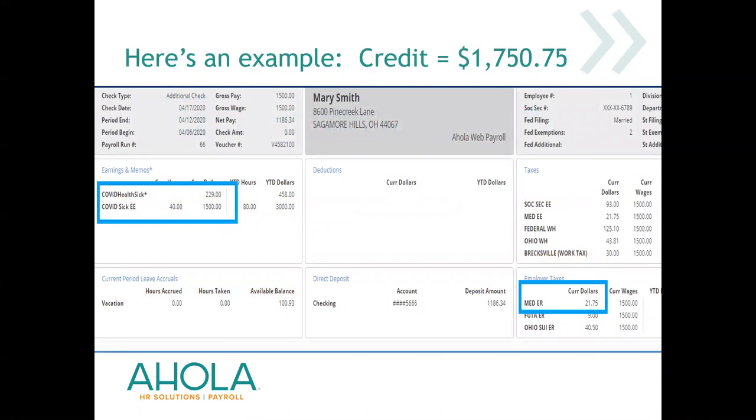Now let's look at an example of how the tax credits will display in payroll. Suppose employee Mary Smith is under a local government order to quarantine due to COVID-19 and is unable to work. Mary is paid 40 hours of COVID sick EE on the current pay, and the employer's qualified health costs on this pay are $229. The tax credit will be $1,500 for the gross paid under COVID sick EE, plus $229 for the qualified health plan expenses on Mary's COVID sick pay, plus $21.75 for the employer portion of Medicare tax on Mary's COVID sick EE pay. Therefore, the total tax credit on Mary's pay is $1,750.75.